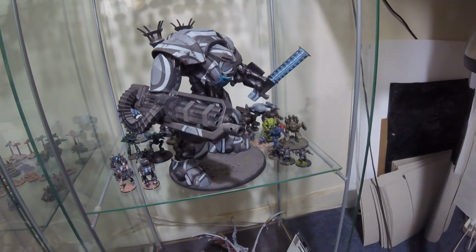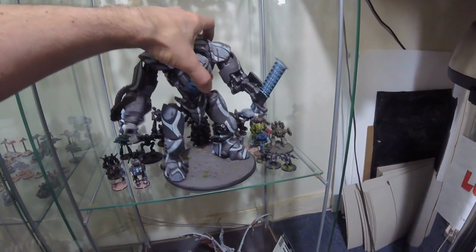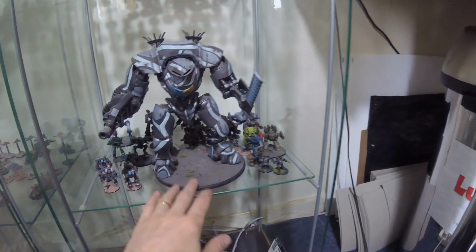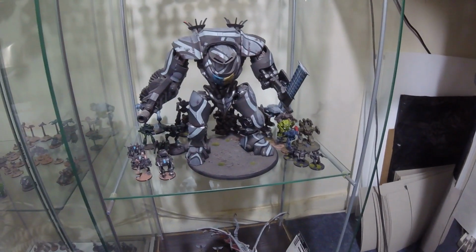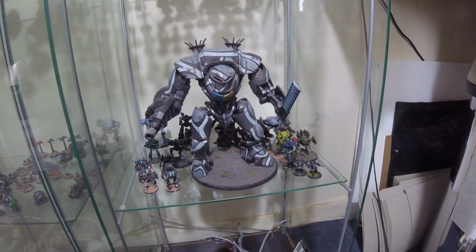He's about 80% finished. I really need to finish off the last 20% at some point, but I'm not playing any games right now that make use of this size of mech. He's a lovely piece to have in the cabinet, and I'm glad to own him.